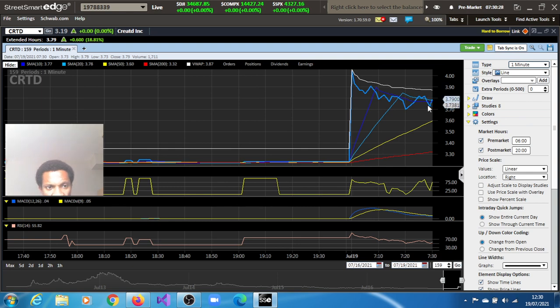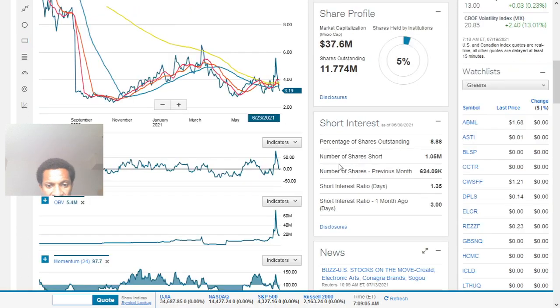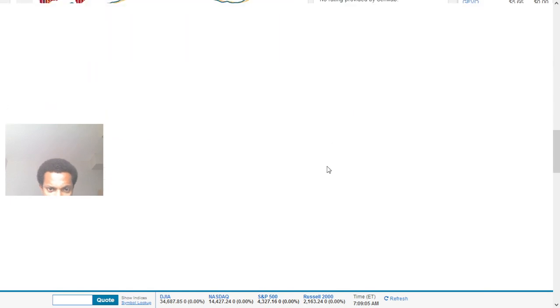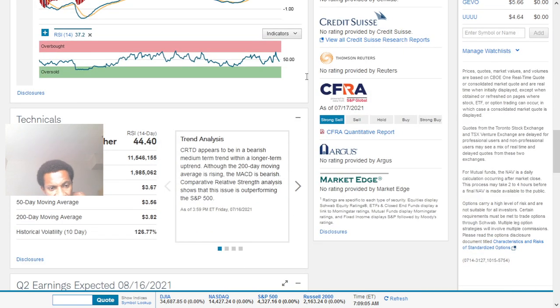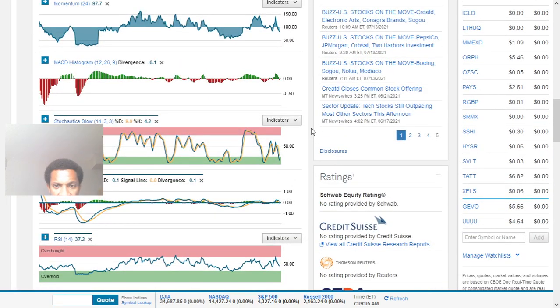The stock has been fluctuating between 15% and 20% since we started to observe it. It's now up 18.81%. Quite volatile at the moment. We saw 16%, now we're looking at 18%. The 10-day volatility is 126.77, which is not so high. We have seen figures in the range of up to 600% for certain stocks.